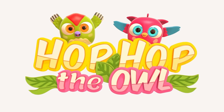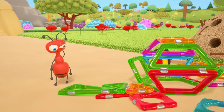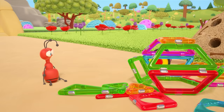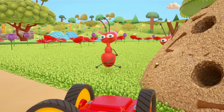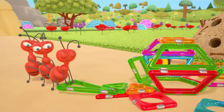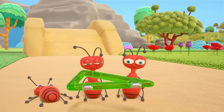Hop Hop the Owl. What's that on the road? The parts to a magnetic construction set. The ant wants to pick up the triangle. Oh, it's too heavy. His friends are already on their way to help. The triangle's quite light, but the magnet's holding it down. Pull harder. Oh!